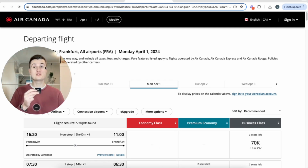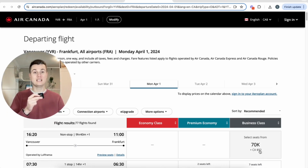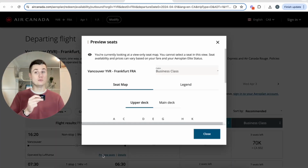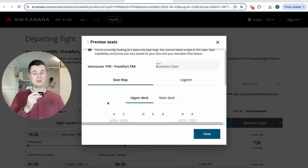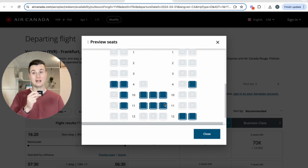Let's carry on with another great option and example, Vancouver to Frankfurt on Lufthansa. In this case, they only have business class availability, but it is 70,000 points plus fees. What I love about this flight specifically is that if you're booking in business class, you have a choice to sit on the upper deck or the main deck. I have yet to fly on a plane with 2 levels, but this is definitely a dream of mine, and I will very likely be using Aeroplan points to make it happen.